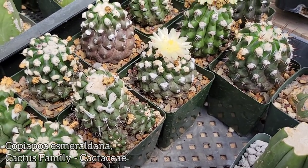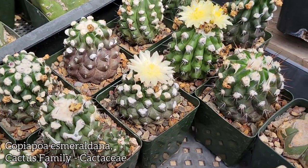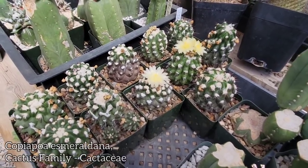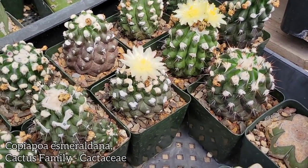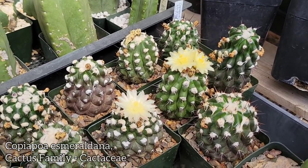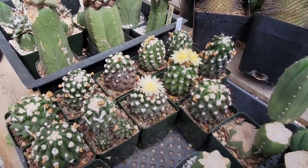You know, when I was down there, I realized this is just an extremely dry, arid place. This is not a hot desert. It's not like Phoenix. You take them to Phoenix or like Austin in the summer and they'll just melt. But there you go. Copiapoa. Big genus, entirely endemic to Chile.